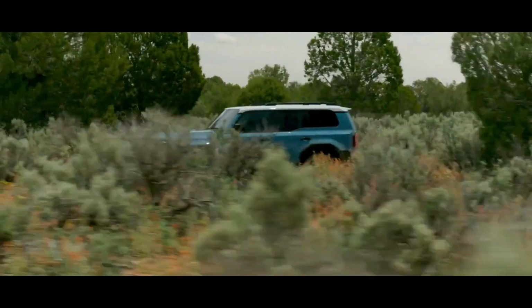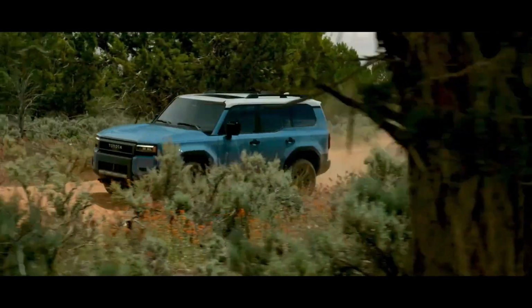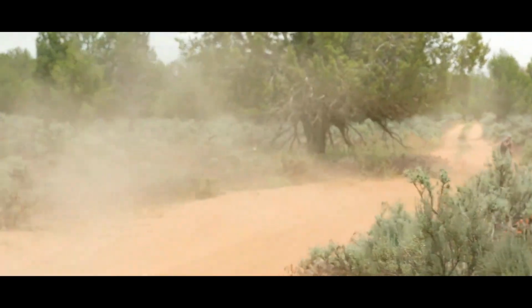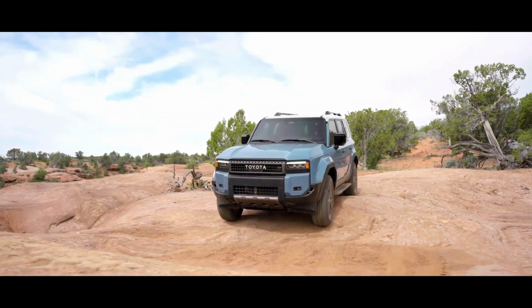In Eastern and Western Europe, along with the Middle East, Toyota is going to offer a turbocharged 2.4-liter gasoline engine with 278 horsepower and 430 Nm of torque. In addition, Eastern Europe and Japan will also get a naturally aspirated 2.7-liter gasoline engine rated.